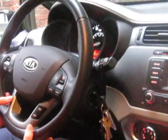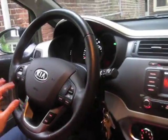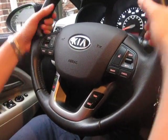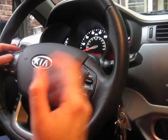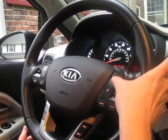Steering wheel has everything laid out pretty nicely. I do feel like the phone controls are a little bit low. If you're in the middle of making a phone call, they're all the way down over here. It's kind of an awkward place for them, especially if you're driving like this. You kind of have to drop your hands down. I do think the volume controls are in a nice place, as are the track switching and things like that.